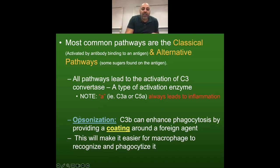The first thing is opsonization. Opsonization is we coat it with C3b. When we do that, it becomes very tasty looking to the phagocytes and they will want to eat it even more. It's like the analogy of an apple being tasty, but if you put caramel on that apple, it's really tasty and everyone wants to eat it. It's the same logic there. We'll see the same process happening with antibodies. So opsonization is that increased phagocytosis because we're coating it with something that makes it more appetizing to the phagocytes.